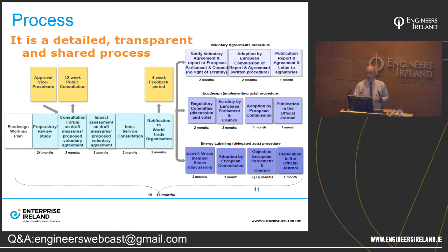But it does go then to vote for Ecodesign. So it's voted, we're actually in the middle of a package of votes at the minute on certain products. And for energy labelling, it's not a vote, but the expert committee discusses the regulation because it's intertwined with the Ecodesign legislation, and the commission can either accept or reject it. So it's a long process, but it's important.